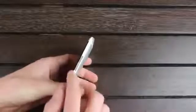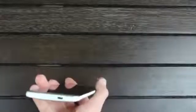And let's go ahead and flip it over to the right-hand side. We have the volume rocker, which is actually different than pretty much every volume rocker I've seen on any other smartphone. And on the top, we have the dual purpose lock and power button. We also have the 3.5mm headphone jack port. And on the bottom, we just have the micro USB port.